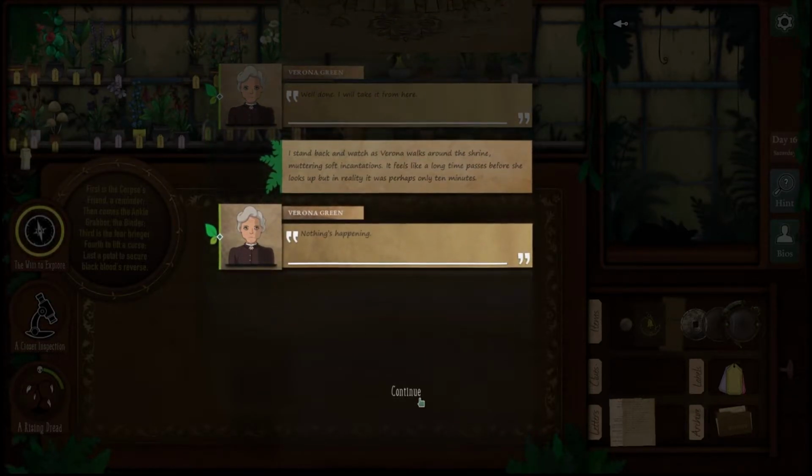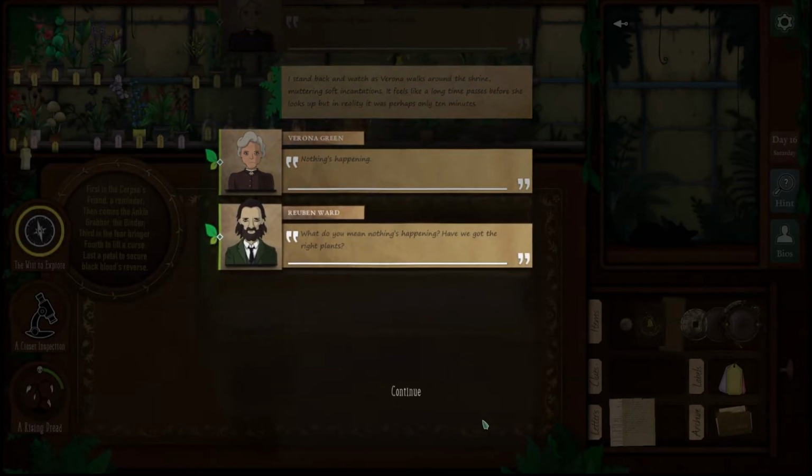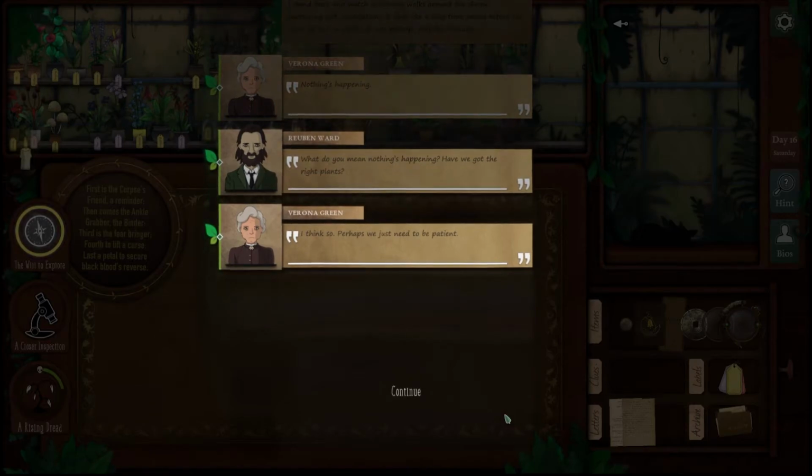Nothing's happening. What do you mean nothing's happening? Have we got the right plants? I think so. Perhaps we just need to be patient.